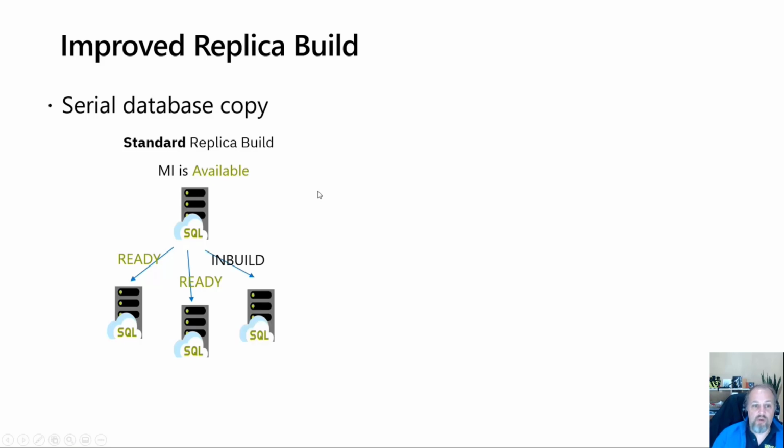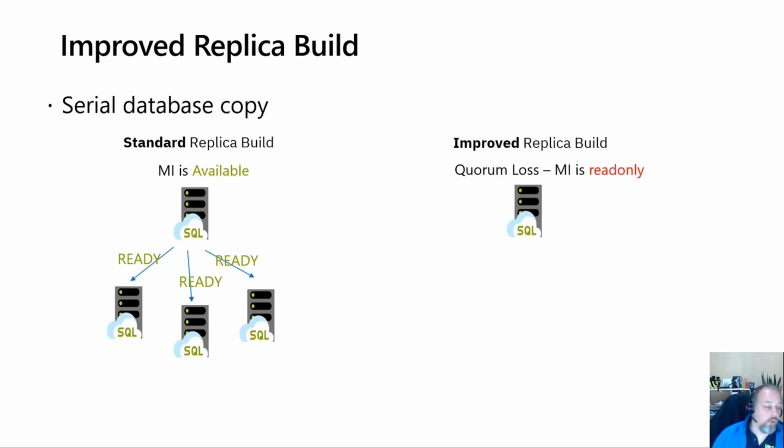And then we would do build for the last readable replica, the 4th replica. So what we changed in improved replica build? You have one instance. We do build very fast, all resources, all in, just get it done, one replica. We get it one, your MI is available.